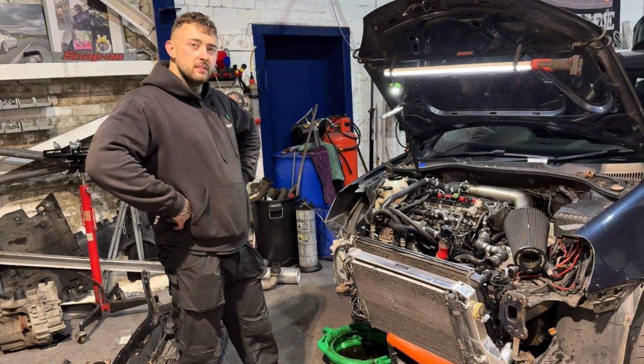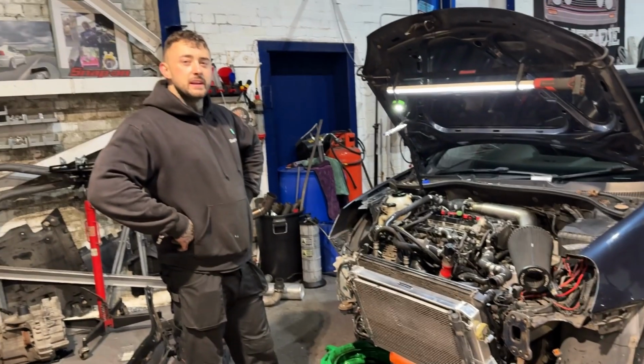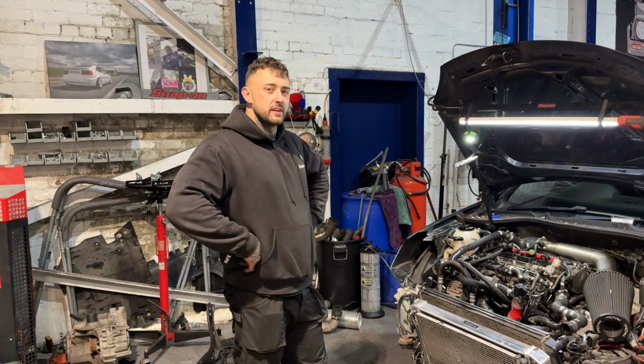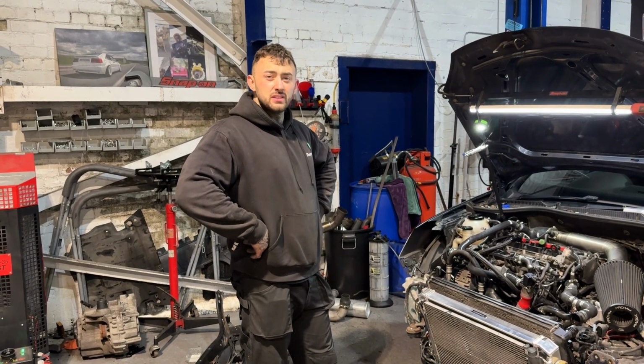These coolers are not cheap, but they're not like an AirTech where they're 600 quid. Yeah, but on their website, it does say direct replacement. Yeah. We didn't get a discount on it. Did you get a discount on it? No, nothing. No discount on it either.